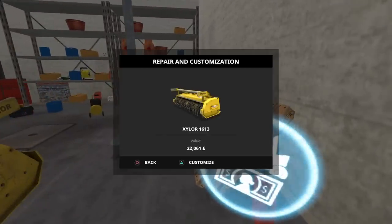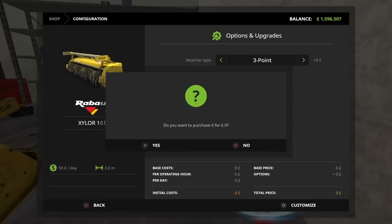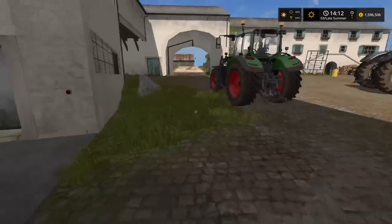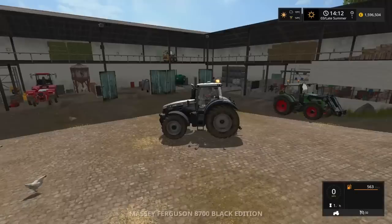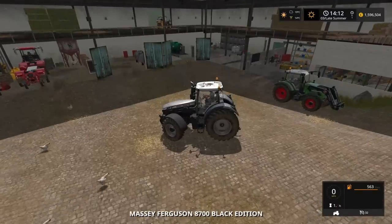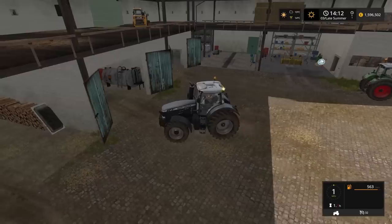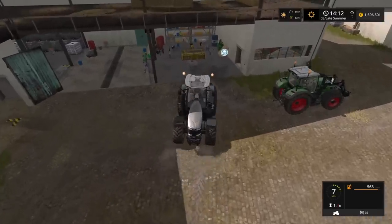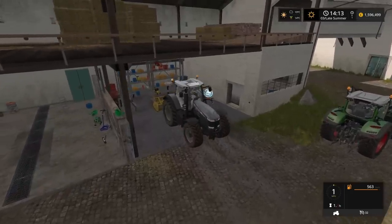I've got, right, customise, I want that for 3-point, so customise it for 3-point linkage. That should be customised now. So what I need to do is grab this to put on the front or the back. So if I put it on the back, I can treat it more like a plough. You know, I do need to cut down some trees. Okay. Still got my back link for the time being.